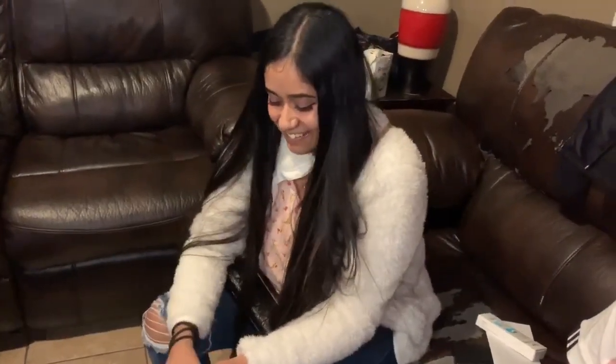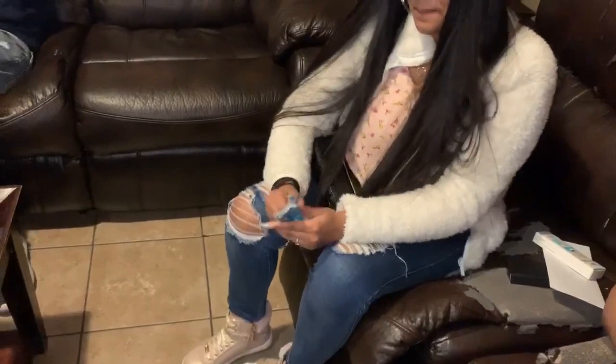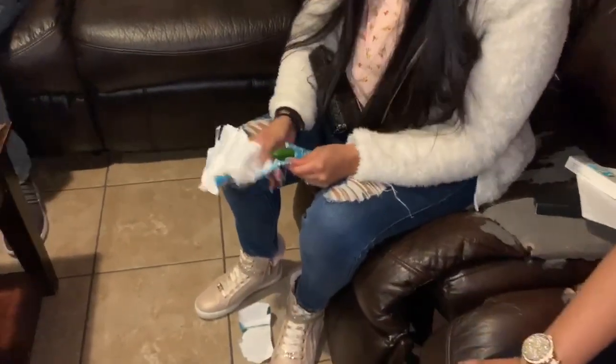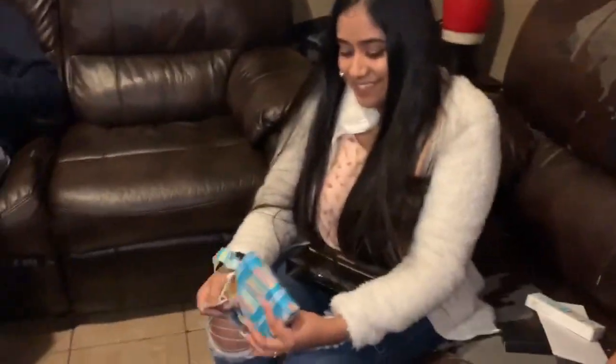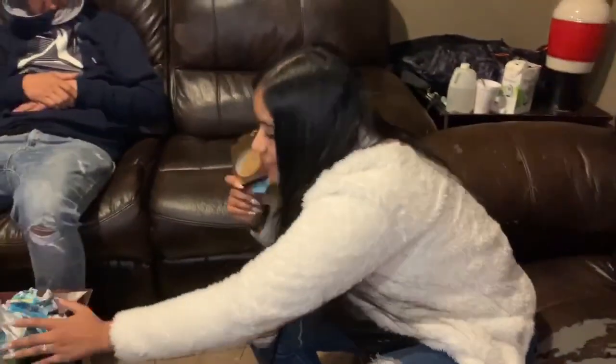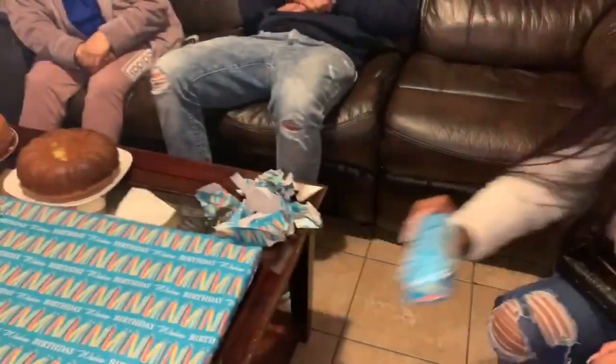Why is she so happy? It's a highlighter. That's your best present, huh? Add it to your pile. My guy, that's evil as hell. That's for under your eyes. Oh my god, you guys, I'm not gonna get wrinkles no more. Or eye bags. What's that? It's para una mascarilla. Del ojo. It's a jalapeno. I don't like jalapeno.